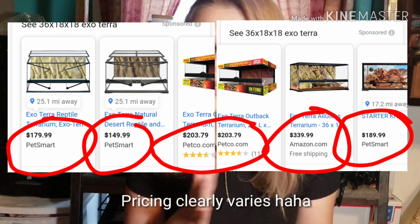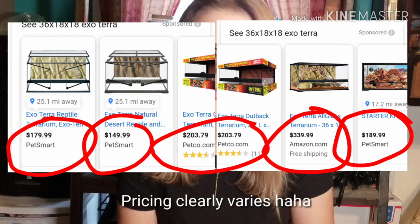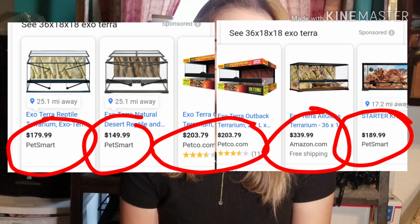So I went on Craigslist and I was looking for ExoTerras, and someone nearby was selling ExoTerras for $150, and it was a 36 by 18 by 12. And I'll show a screenshot of what those normally cost. I think they normally cost almost $200, maybe $170 to $200. I saw some on Amazon for like $300, but you know, Amazon prices are always crazy. Sometimes you get really cheap, and then sometimes you're like, why is that so expensive? So I messaged the person, and the very next day I met up with them early in the morning and got an ExoTerra 36 by 18 by 12.